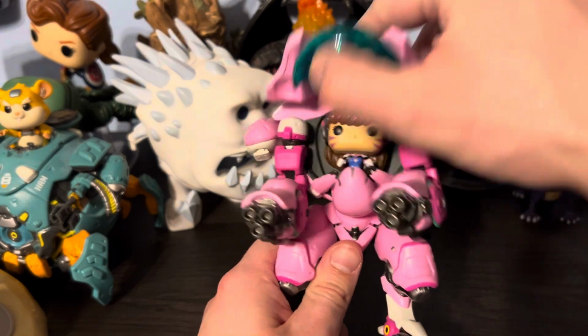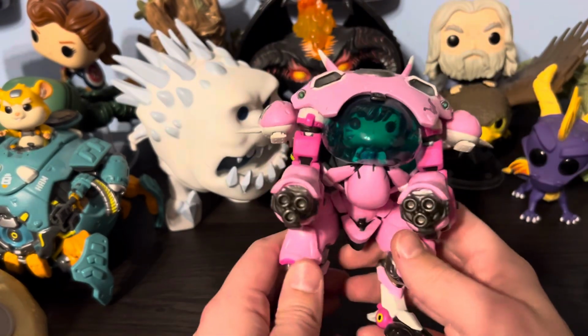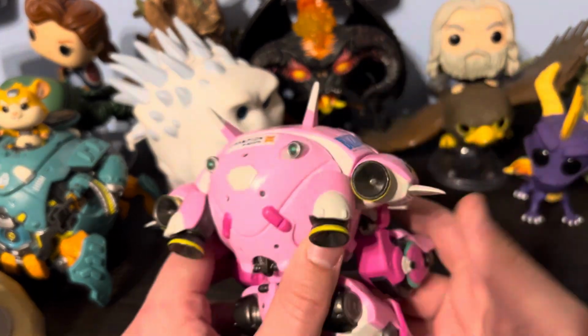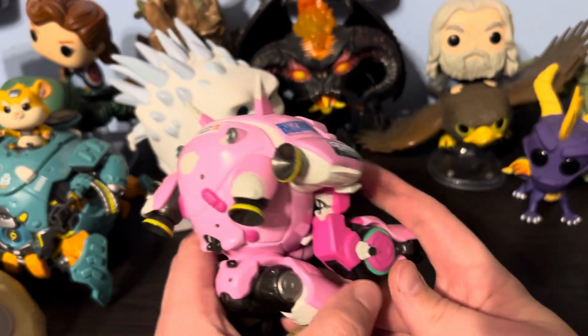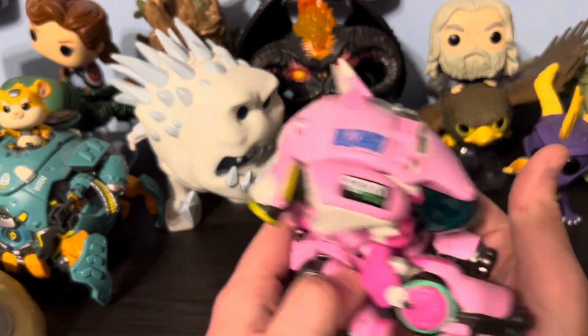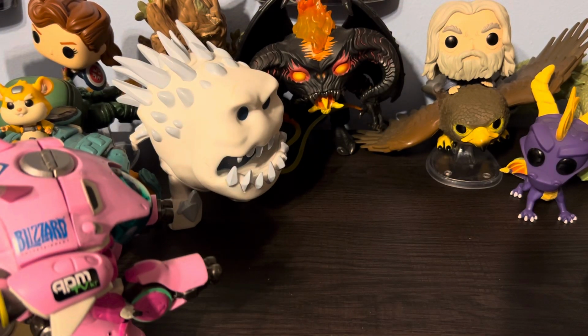D.Va online. She pops out. They're kind of doing that now with the Biddy Pops. They're having these mechs and stuff. This one is highly detailed. Amazing little figurine they put together. It almost makes you want to play with it. Bring out your inner child. Not that I would play with my Funkos, but it is definitely tempting.